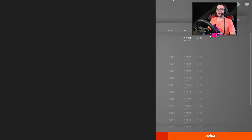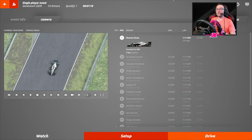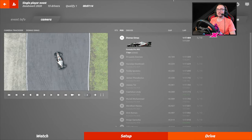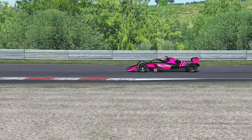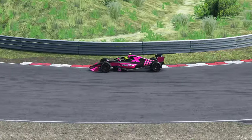Now, I have been sent one of the pro setups that was used during the inauguration event at Spa, so I'm going to give that a go. Although it was for Spa, so I've added a little bit of wing to compensate, taking the gear ratios down slightly. So we'll see how it behaves, but I'm just curious to see what it feels like with a bit of setup development. The car instantly feels more engaged on this setup.